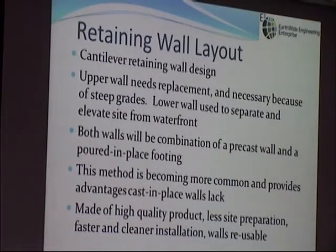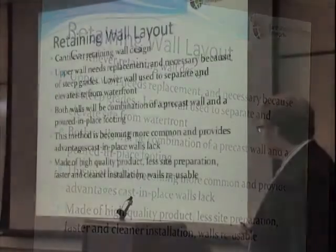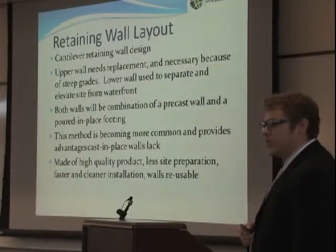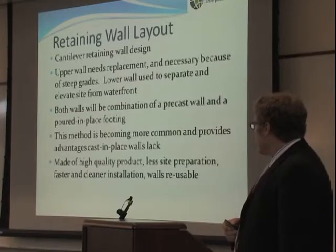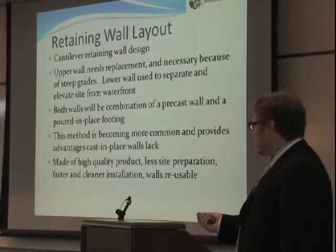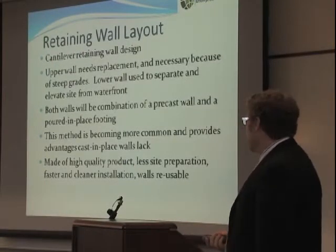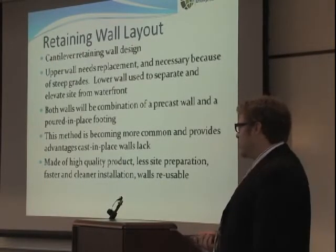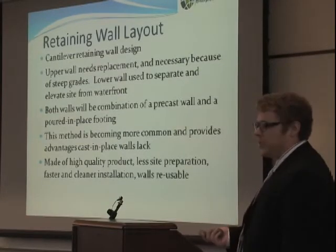We decided that we were going to use a combination of a precast wall and a poured-in-place footing for the retaining walls. This method is becoming more common and provides more advantages than just pouring the whole retaining wall in concrete. Because the wall is made off-site, it's considered to be higher quality. It requires less site preparation, has faster and cleaner installation, and the walls are actually reusable.